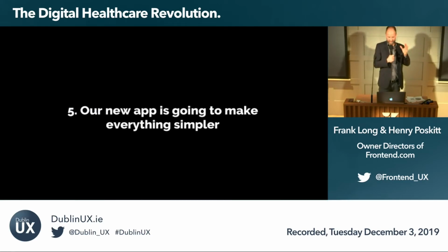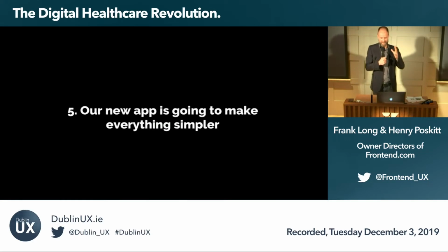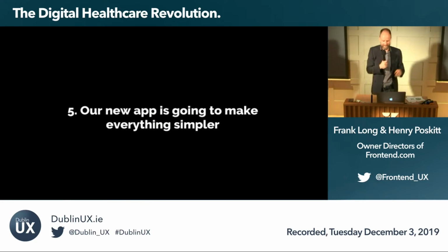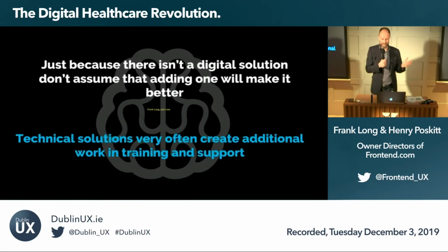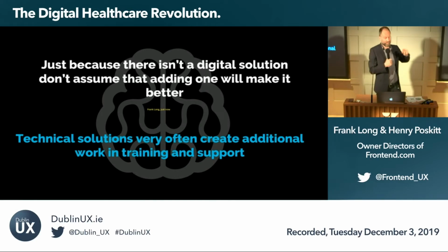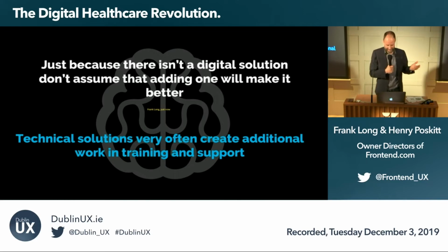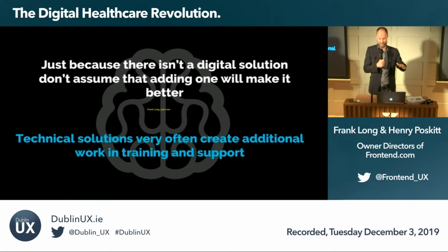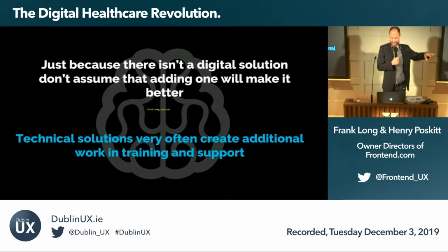I'm a reductionist, okay? The idea that suddenly a new system is going to make everything else that's there already simpler is just wrong, okay? And assuming that the solution to anything is digital is also, well, this is Frank actually, I'll just read it out because Frank, you don't want to read that out, Frank? Okay. Yeah. Okay. Just because there isn't a digital solution, don't assume that adding one will make it better. We've seen it quite a lot on the ground. The digital systems, when they're additive and don't replace something else, make things worse, okay?